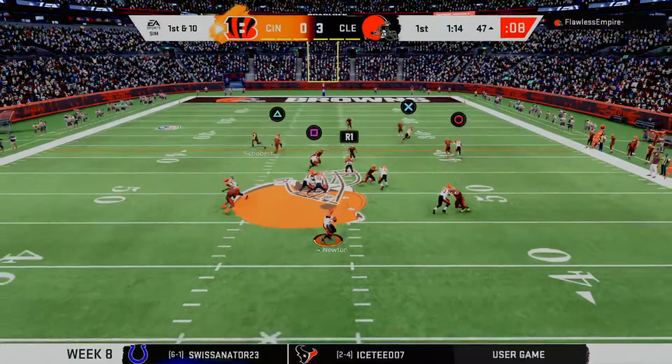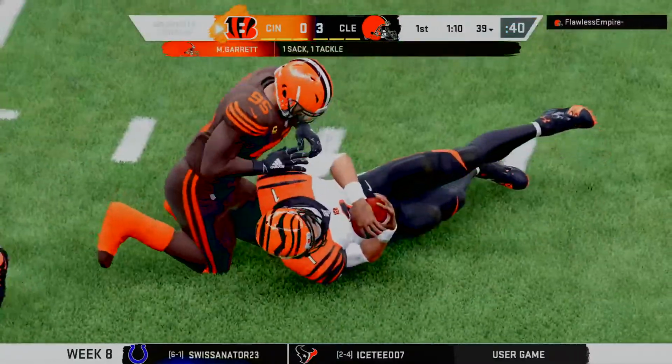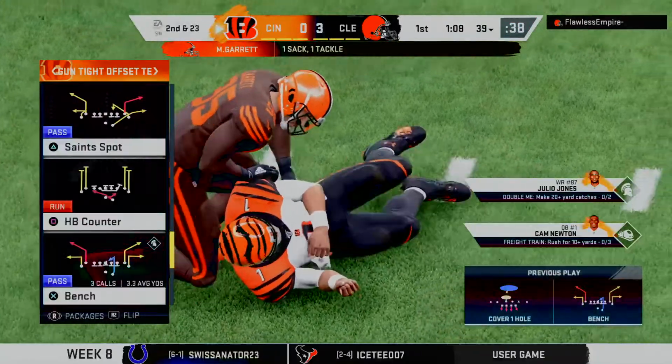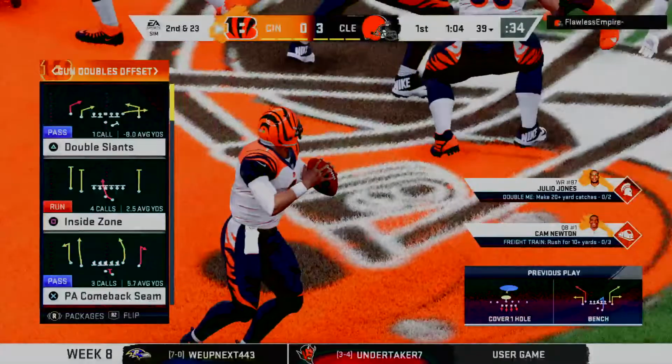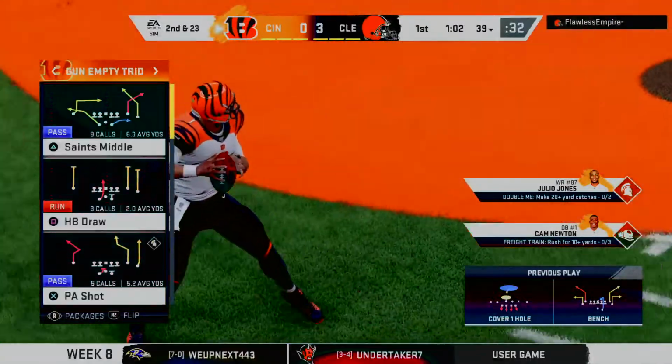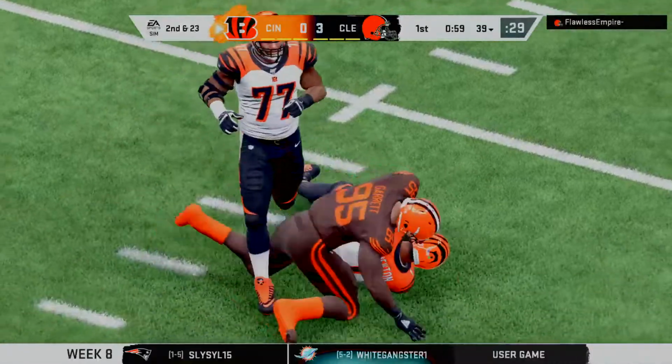On 1st down, Newton. And a big loss here as he's taken down. Myles Garrett in there for sack number 127 in his great career, moving him past Kansas City Hall of Famer Derrick Thomas on the all-time list.